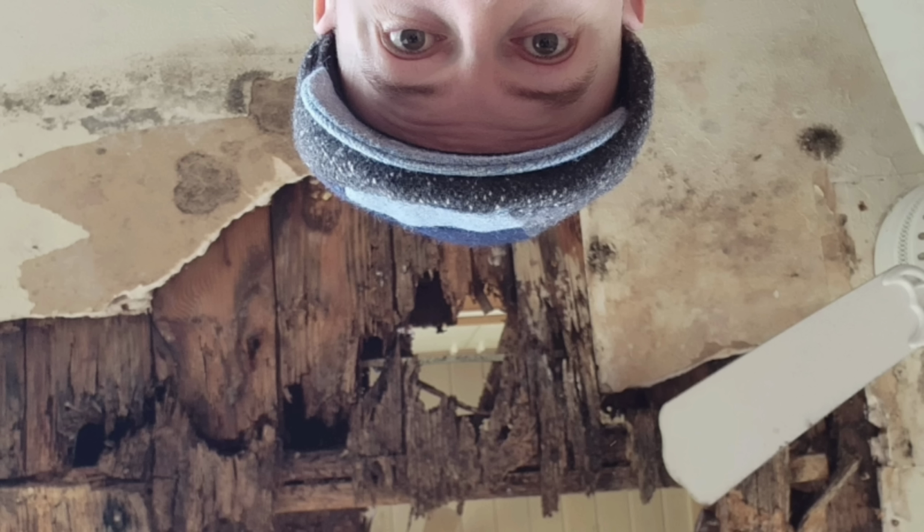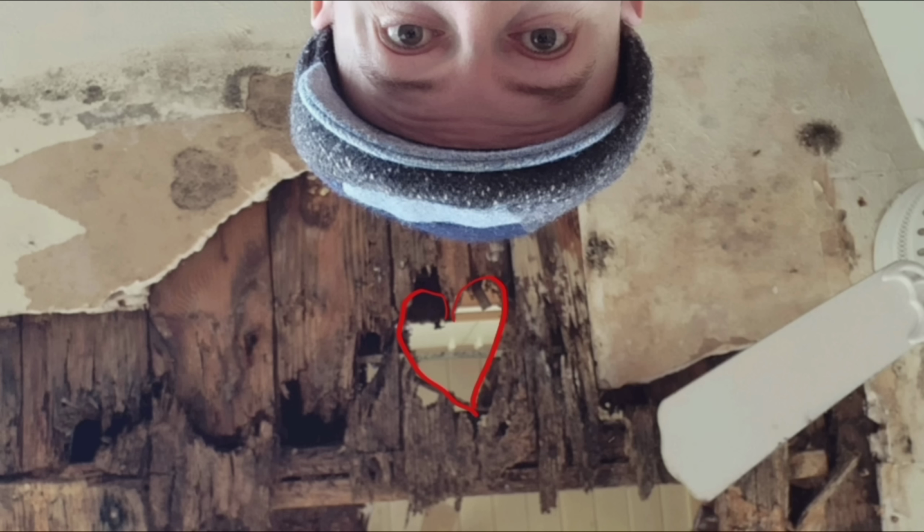I remember thinking as well that there's quite a lot of holes, a bit like this. My favourite hole was one that looked like a love heart, which, you know, it's expensive and everything, but I can always sell those as prints for Valentine's Day.